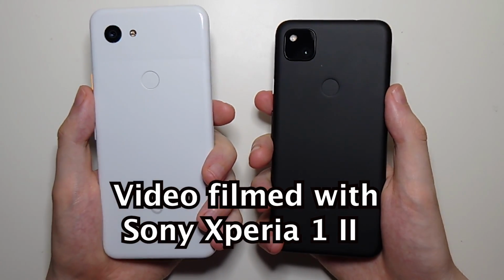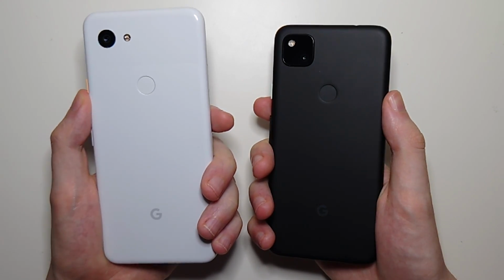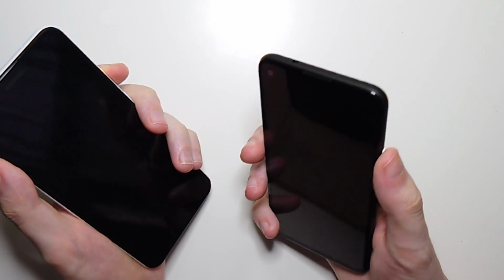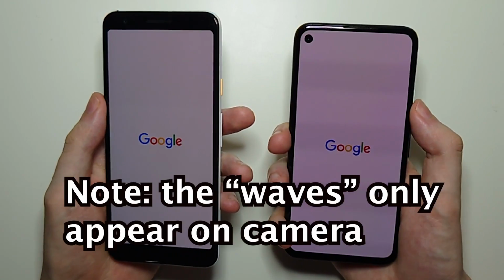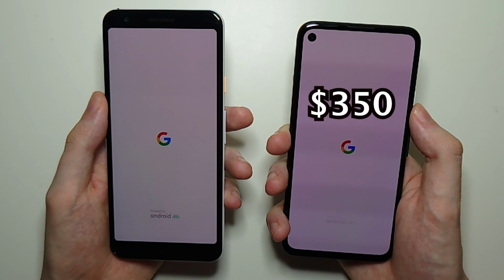Hey guys, so we have an awesome battle of the best budget phones between the Google Pixel 3a and the 4a. So let's see which is a better value for your money. Now right away guys, the 4a has a really nice looking design. It definitely looks a lot more expensive than it is.